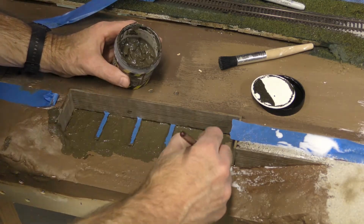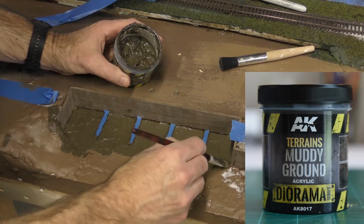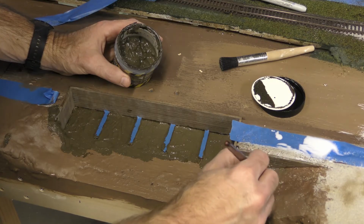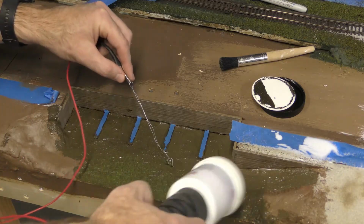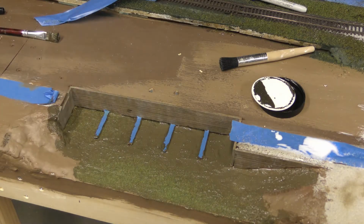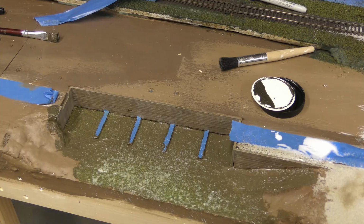Here I'm using AK Interactive's muddy ground texture to fill in any gaps between the retaining wall and the layout base. My vision is that the coal area is not really in use anymore, so some grass has grown up around it, and so I'm applying that with some static grass. And now I'm using some scenic cement to hold the static grass in place.